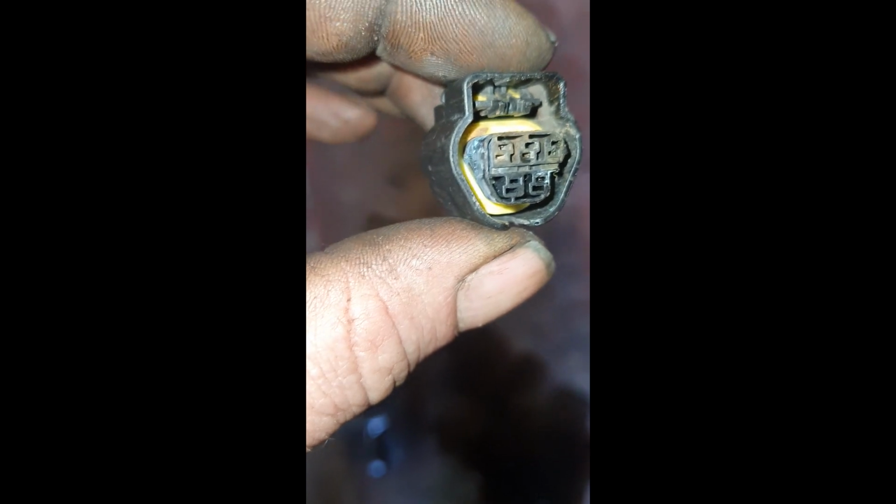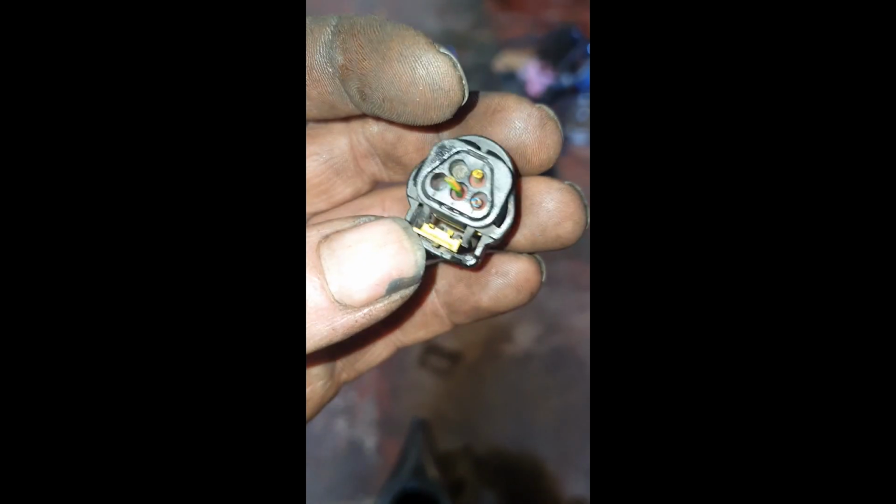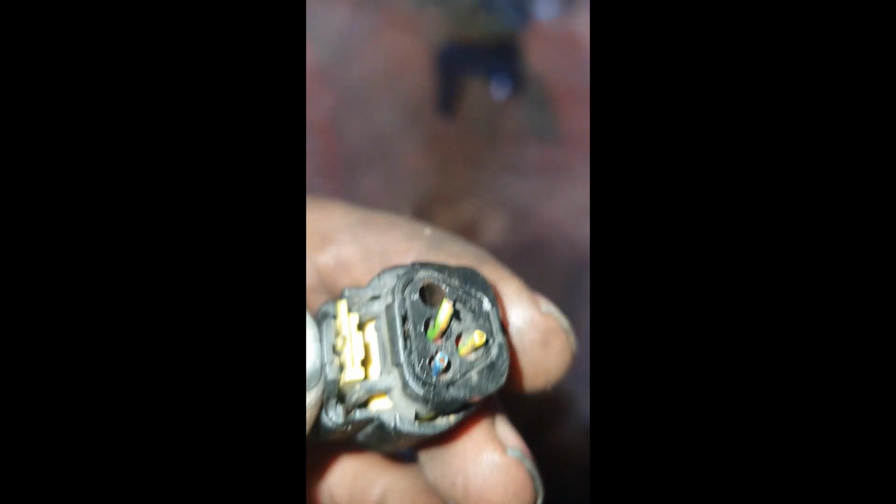But the other problem it caused was with the plug that goes onto it. If you look there, it's a bit rusty in that hole. If you spin it round, there's no wire in there, and that's because it had rusted the pin as well.